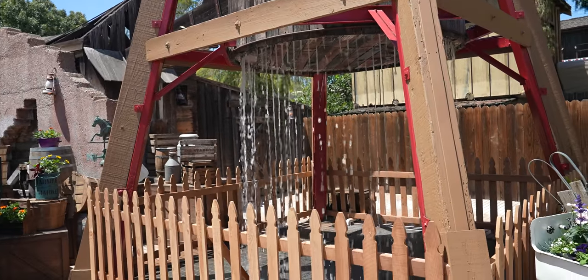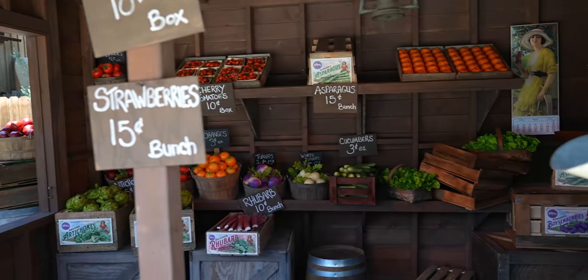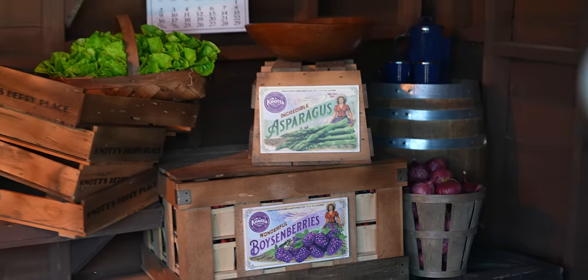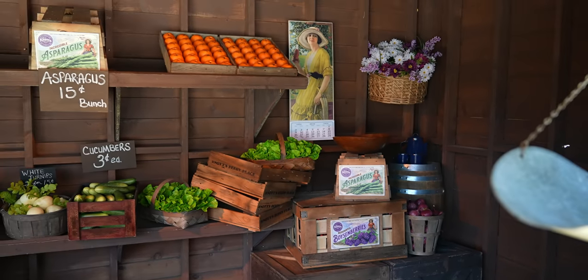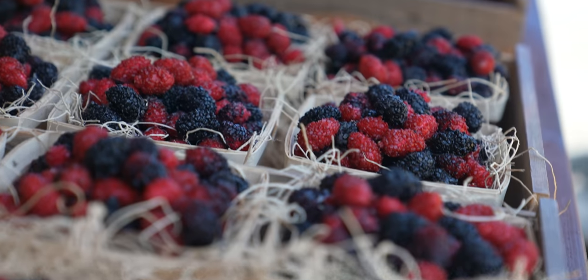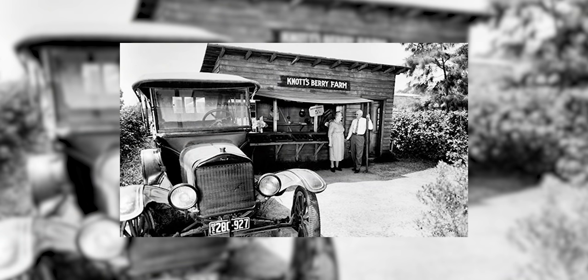Yeah, I think the coolest thing though is they made a recreation of the original Knott's Berry Farm stand that they used to have here, selling all sorts of fruits and berries and all the good stuff. Yeah, if you didn't know, Knott's Berry Farm didn't start as a theme park. It started actually as a berry farm. And this is a replica of the actual berry farm that started everything.